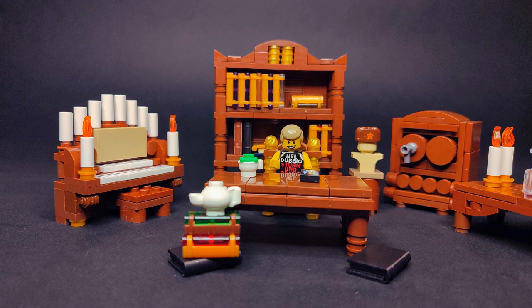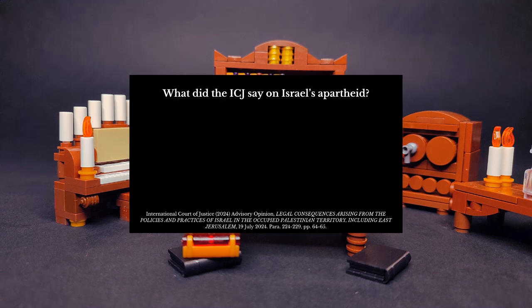What Reuters and the majority of Western media outlets fail to mention, though, is that the ICJ ruling also confirmed what legal scholars, human rights organizations, and pro-Palestine activists have been saying for decades, that Israel is an apartheid state. To understand exactly what I mean, we need first to take a closer look at the exact words through which the ICJ addresses the issue of apartheid in the occupied Palestinian territories.